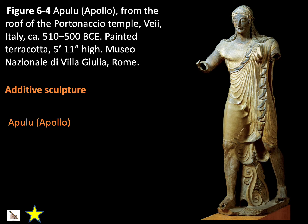Apollo from the roof of the temple at Veii, Italy, around 510 to 500 BCE. Painted terracotta, 5 feet 11 inches high. Apollo is the Etruscan deity for the Greco-Roman Apollo. Veii is a principal city of the Etruscans. This was discovered in 1916. The additive sculpture technique was used. Simply put, additive sculpture is a process of creating sculpture by adding material to create the work.